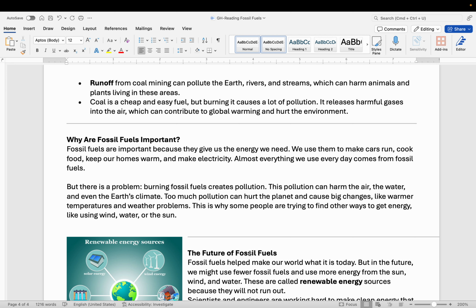But there is a problem. Burning fossil fuels creates pollution. This pollution can harm the air, the water, and even the Earth's climate. Too much pollution can hurt the planet and cause big changes, like warmer temperatures and weather problems. This is why some people are trying to find other ways to get energy, like using wind, water, or the sun.